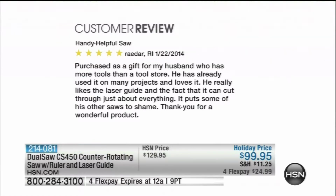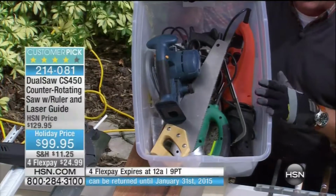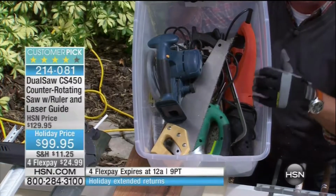I got circular saws in here. I got sawzalls. I got hand saws. I got jigsaws. I got all that in here. Your dual saw is going to replace all of this. Think of all the money you're going to save.